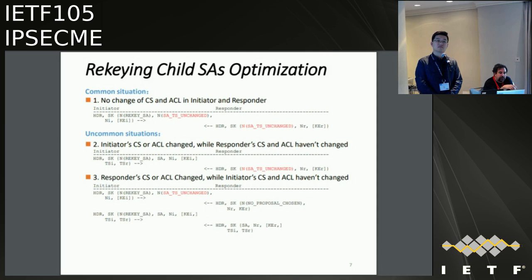For IKE SA, you usually have only one, and we might have thousands of IPsec SAs, and you might rekey them much more often than you do the IKE SA.